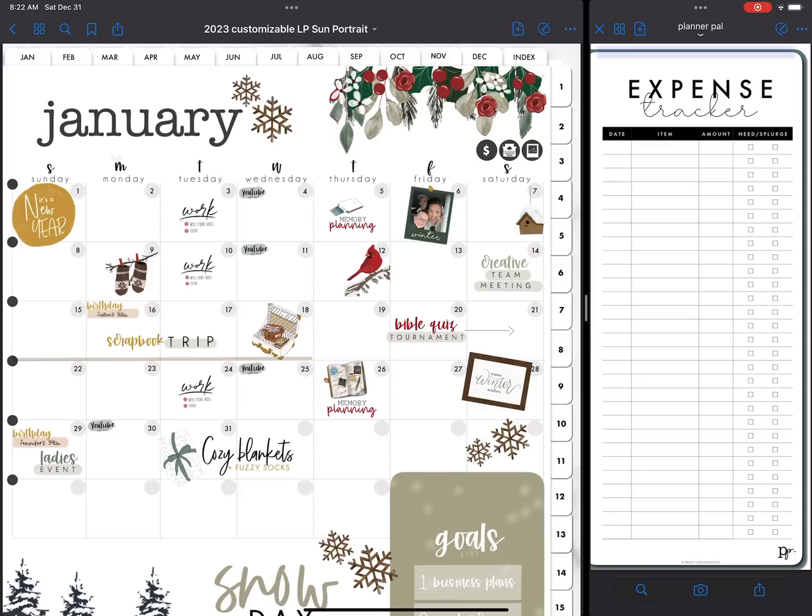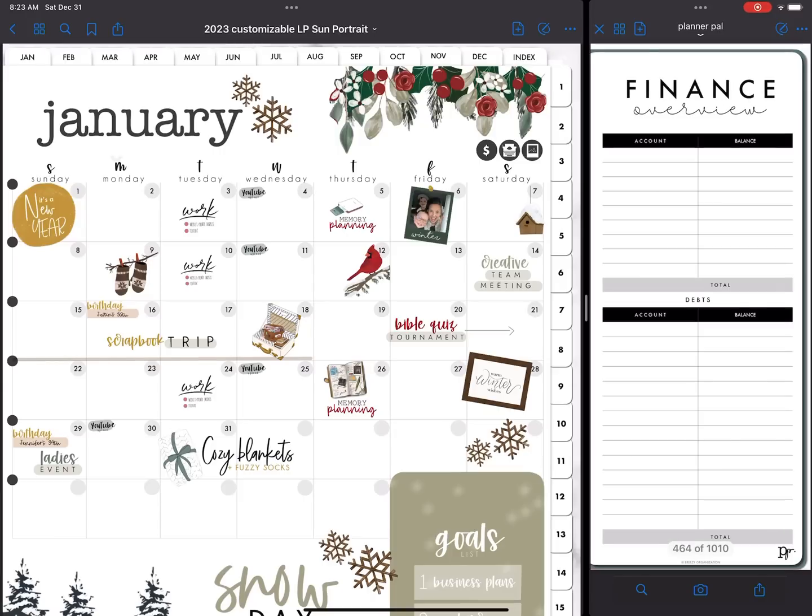So going back to the home page here, we have overview. I love having a good overview of where all my accounts are at. So at the top, you have the accounts and the balances. And then down here, you have debts. So you can write down all of your debts and then what the balances are on those. So you can kind of see where you're sitting financially.